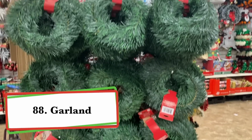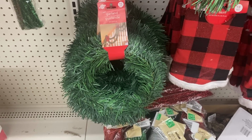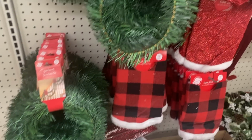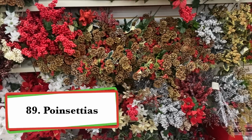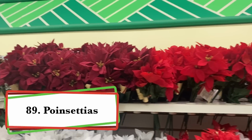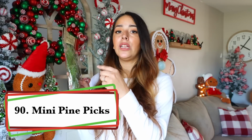This is actually an outdoor decor piece. The garland from Dollar Tree. It's great for DIYing. This garland, I'm not going to say I think it looks the most realistic. It does look a bit fake, but it's great for filler or in a craft. Dollar Tree always gets a bunch of Christmas floral in. They always have poinsettias, and I really like the Dollar Tree poinsettias. And then I like these picks from Dollar Tree, specifically the mini pine picks. I feel like these look a little bit more realistic and have a nice color to them.